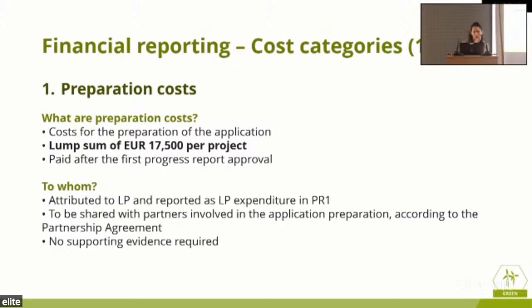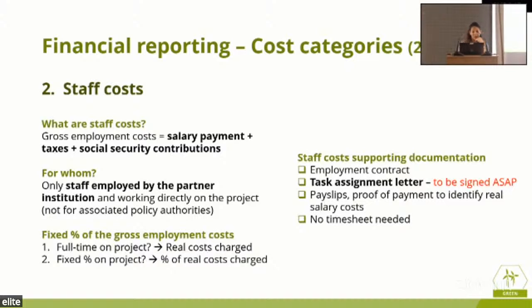Yes, I think that if you have any more input. Okay. Now regarding the staff costs. What they include basically is the payment of the salary, social security contributions, taxes, but that means that it is only paid to the staff employed by each partner's organization for the project, working directly on it. So not for associated policy authorities, basically. And the documentation for this staff cost employment is basically their contract with the organization. It is their task assignment letter describing that their role in the project will be this, why the salary payment is this, and you need to provide pay slips in any case, proof of payment, to identify real salary costs.